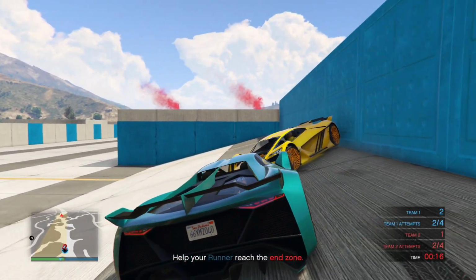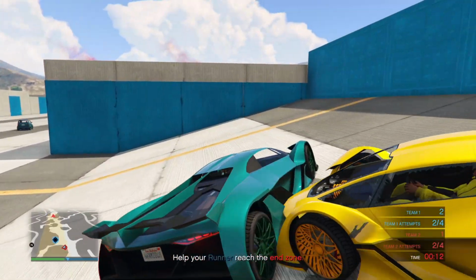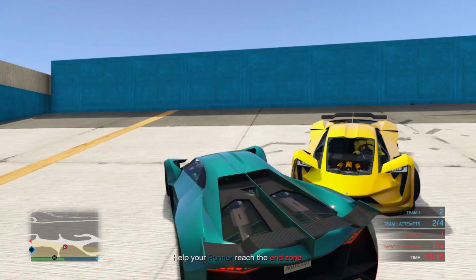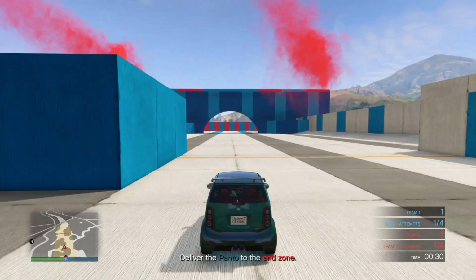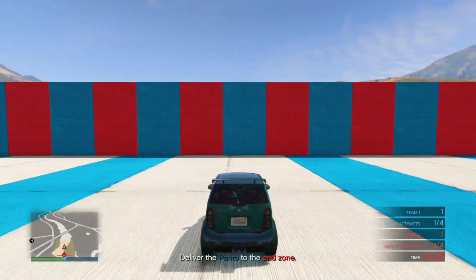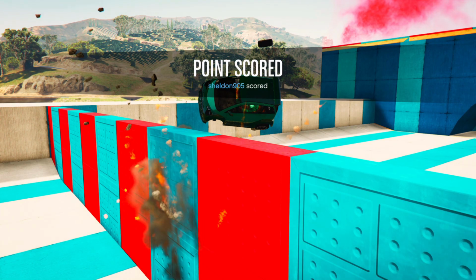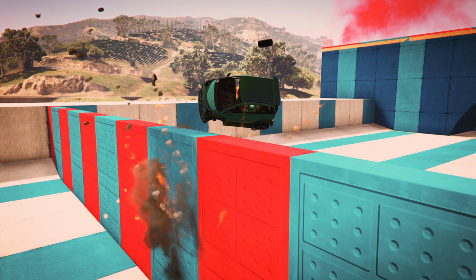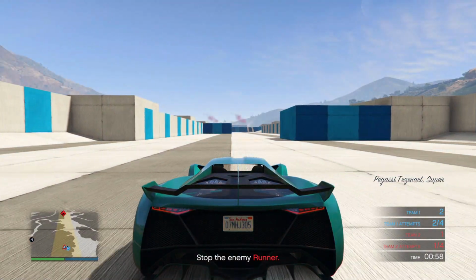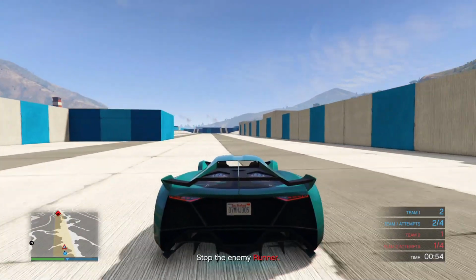So the goal is, again, to block people. I highly recommend using the side of your car to do so. It's just super effective. Don't push the running back towards the point. Don't hit them from behind unless it's like a last resort thing. Try to sideswipe them. And then if you're the running back, try not to swerve too much. Just go straight north. Go straight for your target. Don't be swerving and slowing down. It makes the job harder for your defensive players to help you out.